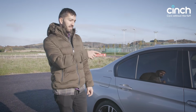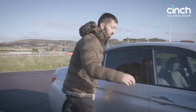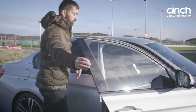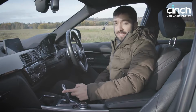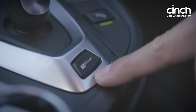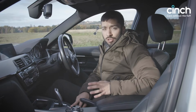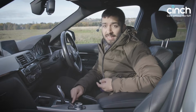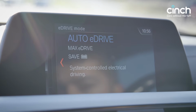Now the interesting thing is, obviously you can run around in electric mode, allow it to run flat, but if you join me in the car here, you'll see on the transmission tunnel where the automatic gear selector is, we have a few buttons. So we have an e-drive button down here, which, the name kind of gives it away, is your electric drive button, but it doesn't just control when the car's in all electric mode. It can get you into that mode, which gives you about 20 miles of range of all electric power. But it can also switch through to allow the car to drive in its more conventional hybrid way.